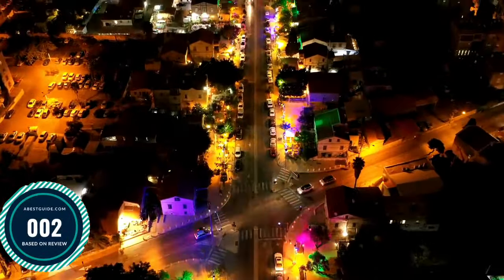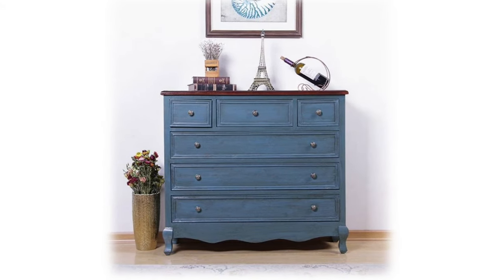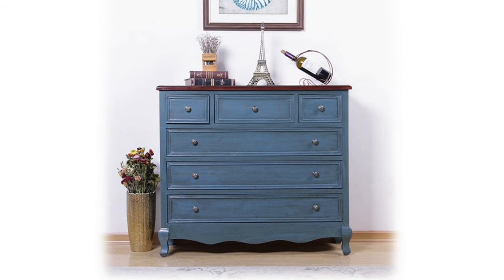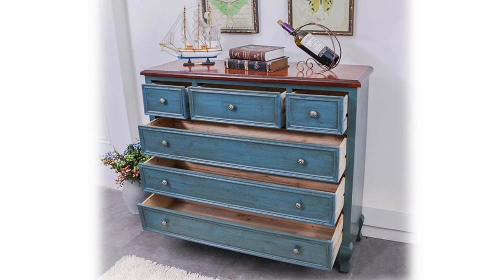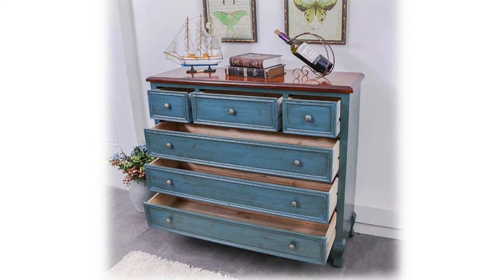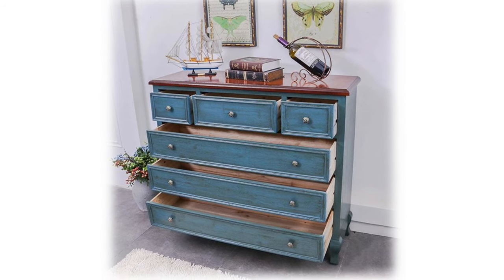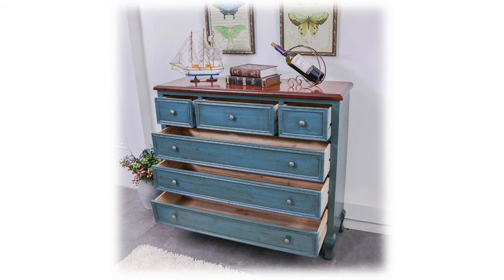Number 2. YADSHENG Chest of Drawers Old Storage. Storage drawers can be removed and folded flat for easy storage. Please contact us if you have any question, we will reply to you immediately. Shabby chic retro chest of drawers, done in old retro craft, beautifully carved. Suitable for closets, bedroom, living room, guest room, nursery, toddler's room, playroom, entryway, hallway.